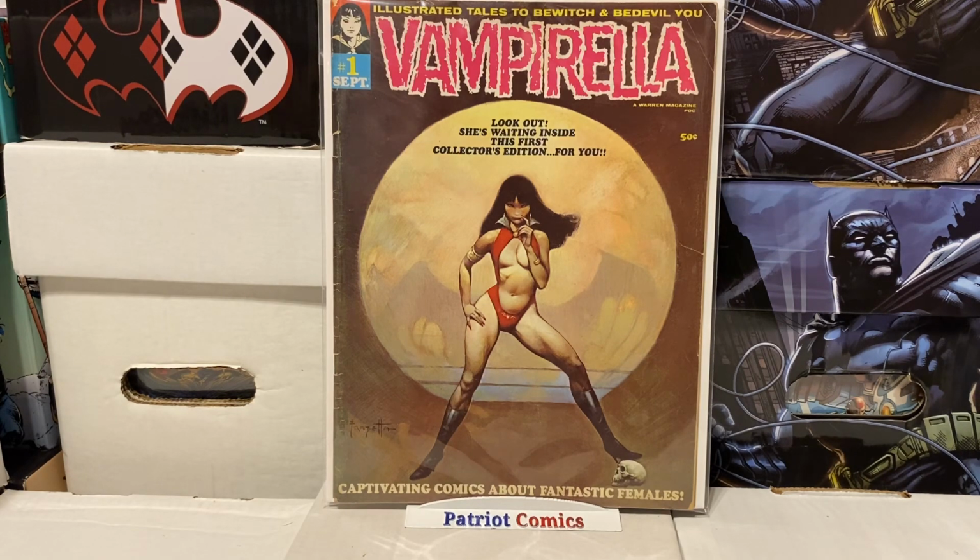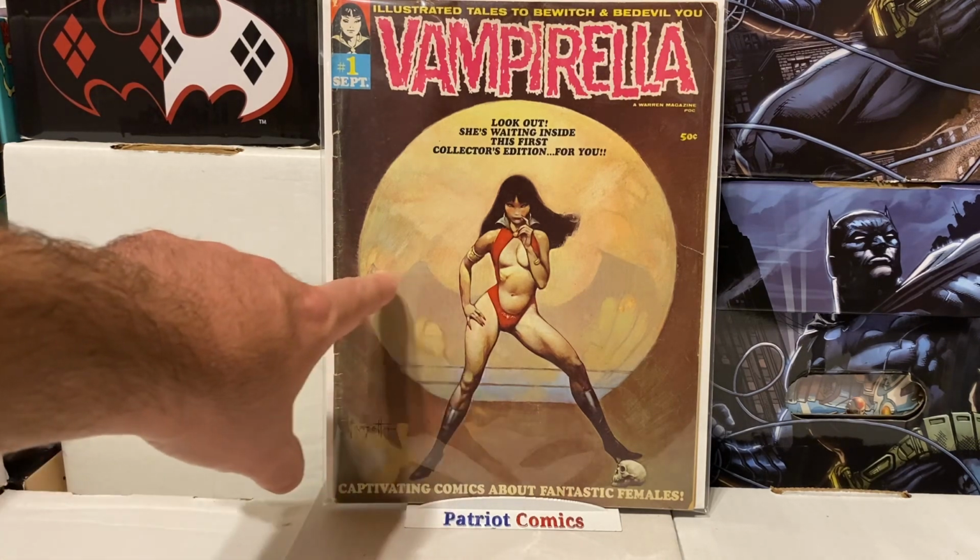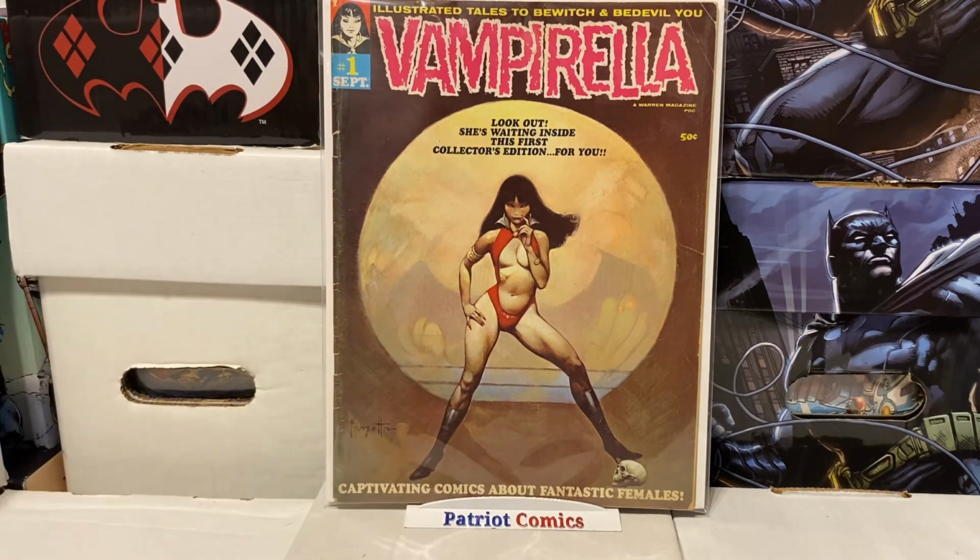This was from Warren Publications in 1969, with stories by Forrest J. Ackerman, and of course, artwork by the one and only Frank Frazetta. I mean, the cover of this book is just outstanding. You have Vampirella looking pretty intense, standing in front of the moon. There are bat wings or demon wings coming off of her. How awesome is that?